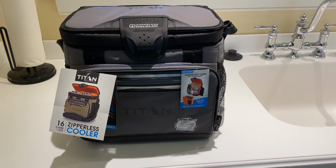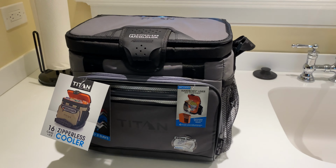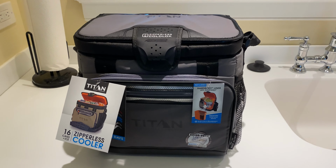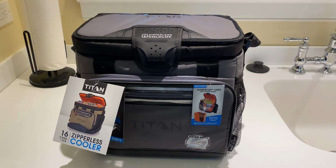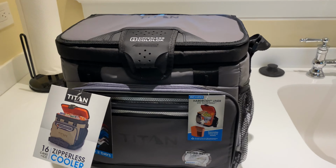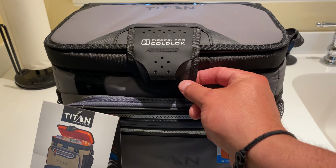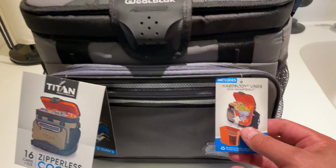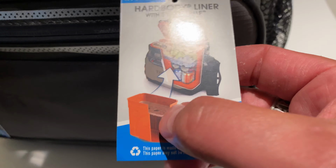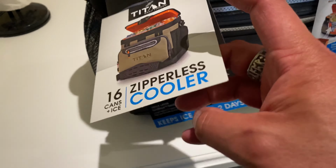But if you're driving down the road and you have a cooler with one of those waterproof zippers, like you see on all of the Yetis and Arctic and things like that, they are a pain in the ass to get unzipped if you've ever used them. So this is a patented zipperless system. It has a hard body inside here, and you can kind of see it there. It also has a little shelf here to separate your food and drinks. I don't have much in the cooler right now, but I'm going to open it up and show you.